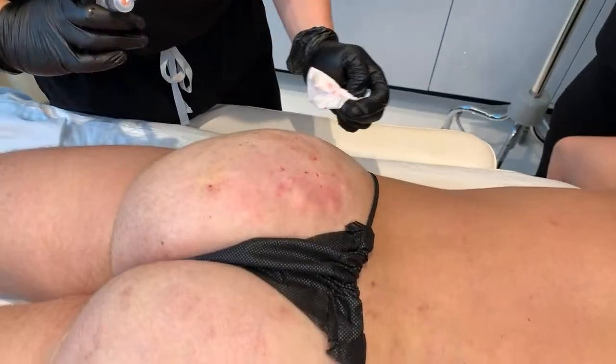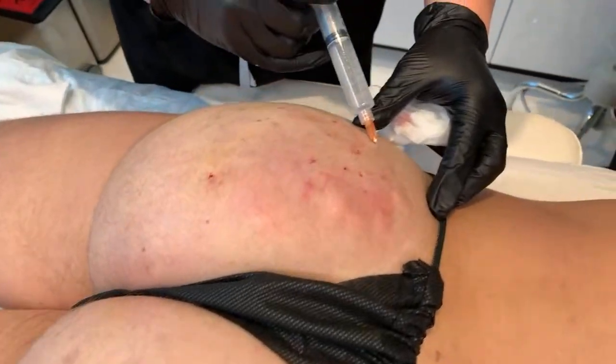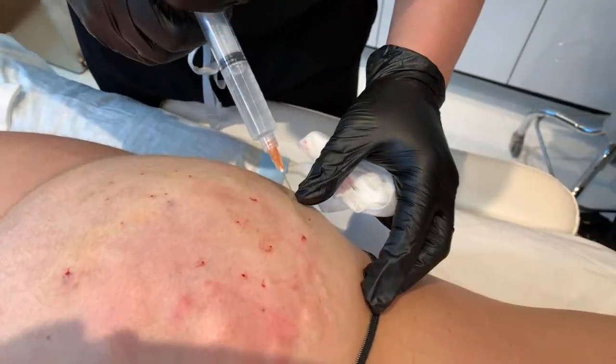Squeeze again as hard as you can. So can we do this on the pecs, or what other areas can we do this? On the pecs? Yes. It doesn't work as well on the pecs. I like Renuva there.